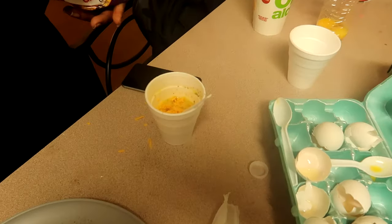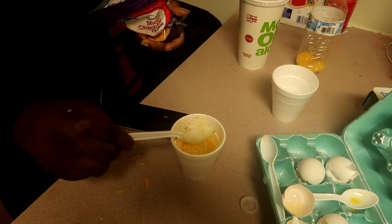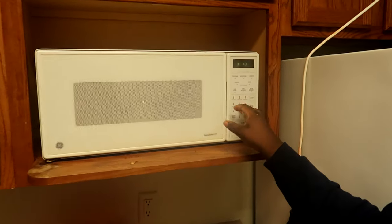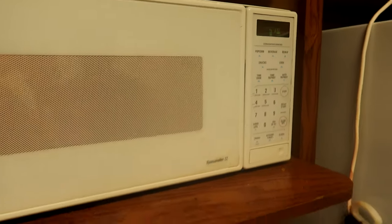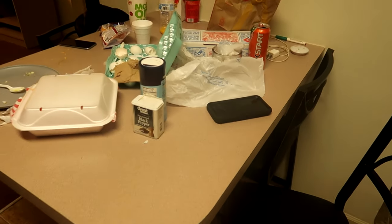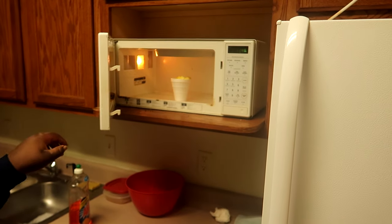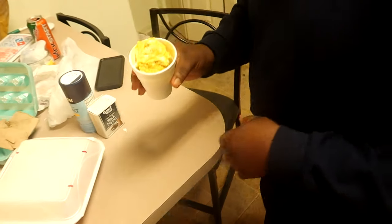Boom. You know what I'm saying? Mix it up. Go to the microwave. We gotta hurry up though. It looks like a perfect imperfection, you feel me? So you know what I'm saying? We gotta grab another spoon.